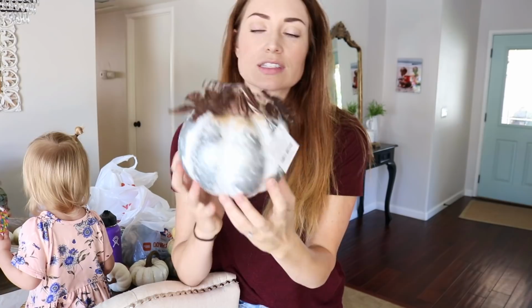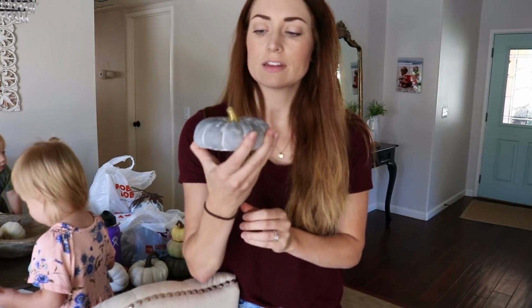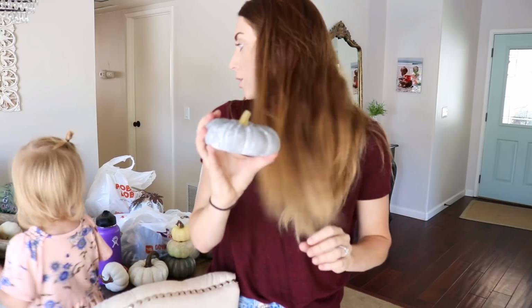I also got this one, this little tin guy. Don't know where I'll put him yet. This one's super heavy. It looks really lightweight, but it's actually very weighted. And this one was only $4.99, but 40% off. So I kind of wanted to get more, but I feel like it's just a cute little thing to have by itself, and I'll find somewhere nice, maybe on the kitchen counter.